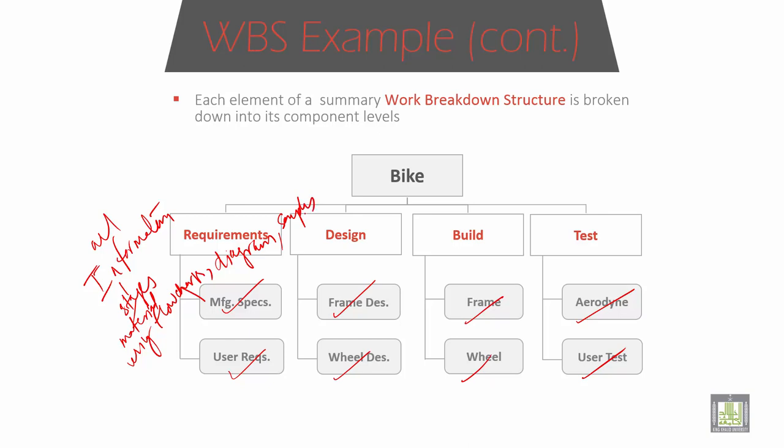Then user requirements talk about the business needs of the users from the system. User specifications are written early, before, and are used as guidelines. They are written by the owners, by the end users. It acts as a handbook or guide, something like that.